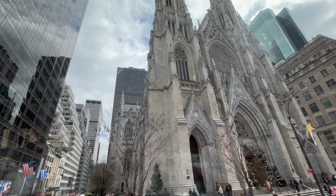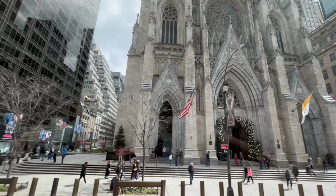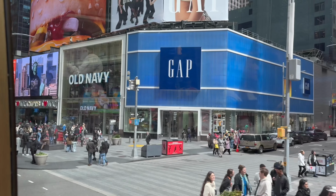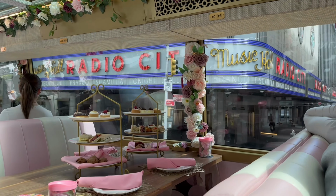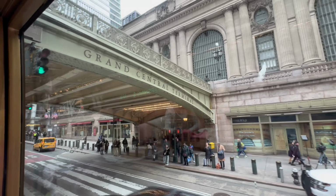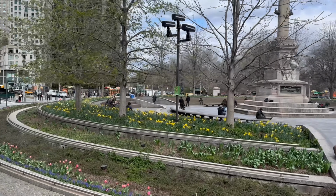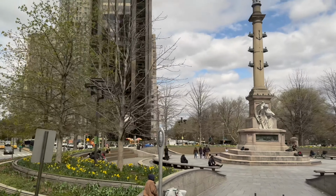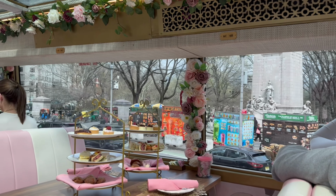The bus is going to drive you all around Midtown and it takes you as far as the entrance to Central Park. So you're going to see some wonderful sights such as Times Square, the Chrysler Building. We saw Radio City Music Hall, Grand Central Station, the newest skyscraper, which is the Summit, and Columbus Circle. So you do see quite a bit, especially if you've never seen New York City. It's a quick way to get everything in while you're enjoying some delicious bites.